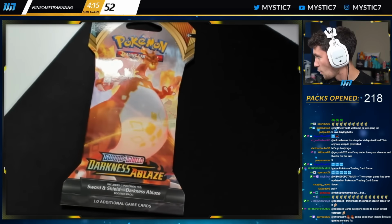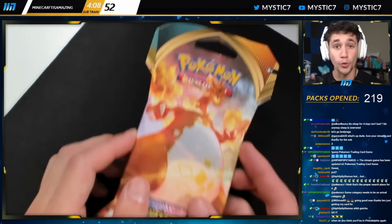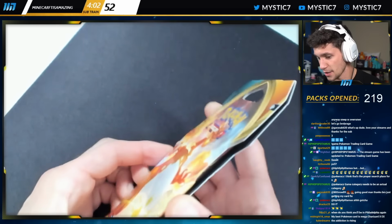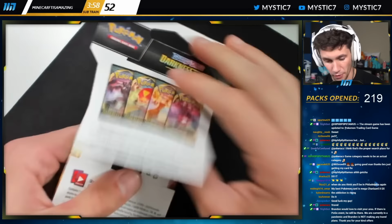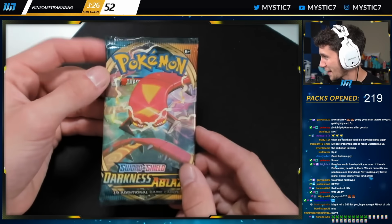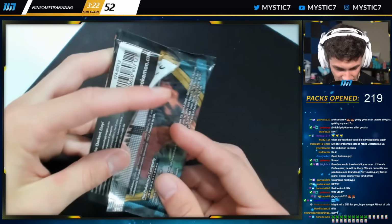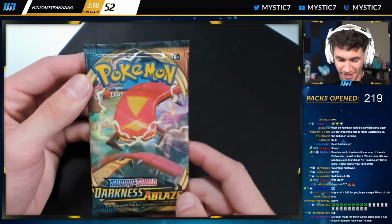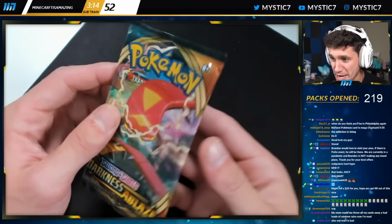Hopefully, we pull something good today. We're starting with this one single Darkness Ablaze pack that I got randomly in a Walgreens today, looking for these new boxes that they have, the Ascended Rising. I've never bought a single pack like this before. Let me make sure this pack is legit, you know what I'm saying? The single Darkness Ablaze pack that we got is a Centiskorch, and we're gonna be opening this up right now. So this is the first pack of the stream.